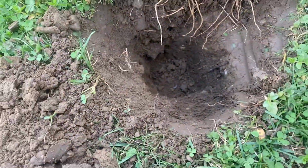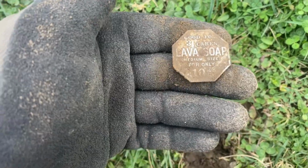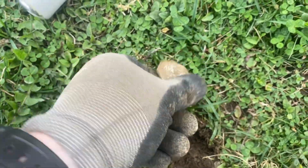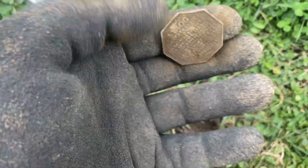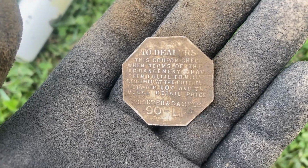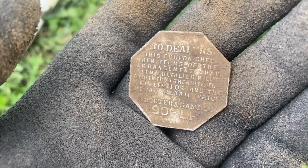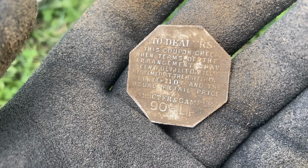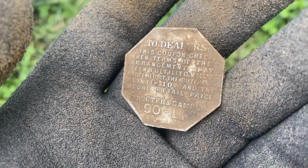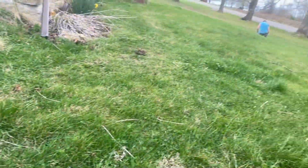Alrighty, guys, on the new permission, Ty and Joe got a deep 30-31 signal. Popped it out, it's an aluminum token. Good for 3 cakes Lava soap, medium size, for only 10 cents. That's pretty cool. It's in perfect shape, too. The dealer's coupon check, when terms of their arrangement have been fulfilled, will be redeemed at the difference between 10 cents and the usual retail price. Procter and Gamble. That's cool. Nice. All right. First good target here. Let's see if we can get some more.